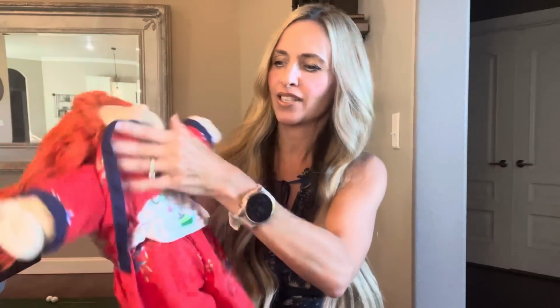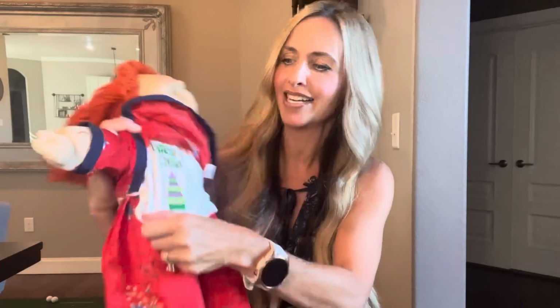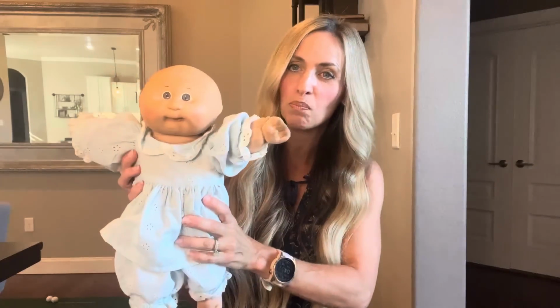This one I think might do okay because she has on this cute little outfit, and she has this I went to China t-shirt underneath. And then this is a preemie baby, and I don't think this preemie baby will sell for much. I'll probably list for $25. This preemie baby maybe for $20, but I might have to discount it lower and lower if I see any movement.